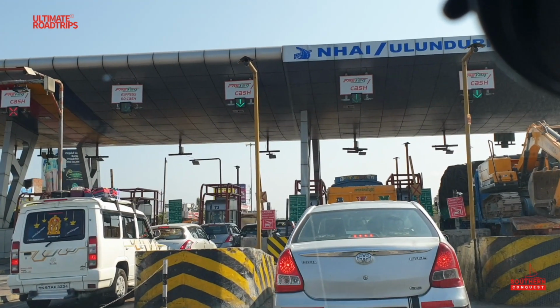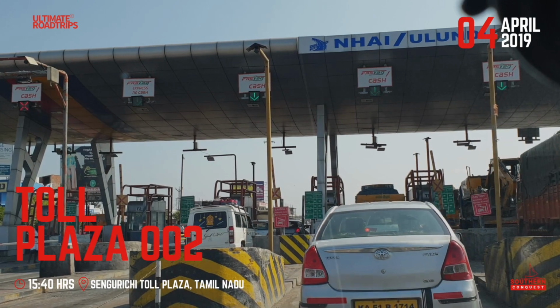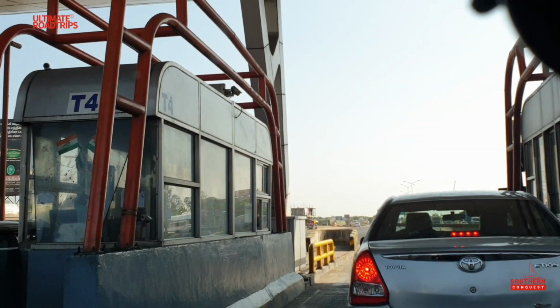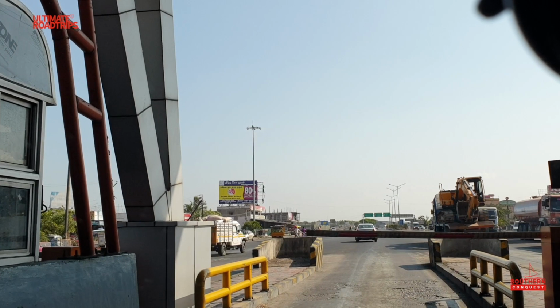Forty minutes later and almost 130 kilometers later, we are now crossing our second toll and are still on NH32. We're passing through a place called Tindivanam, which should have ideally been crossed three hours back, but for reasons best known only to us, we're still here.